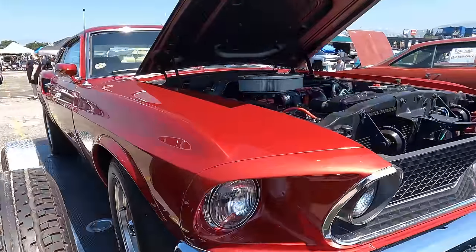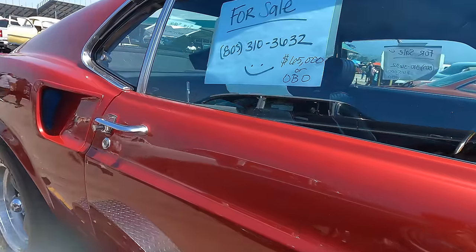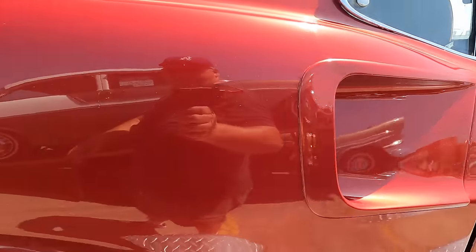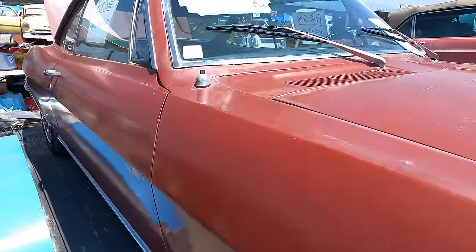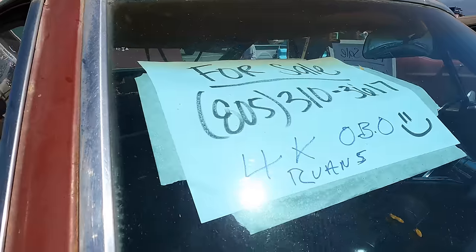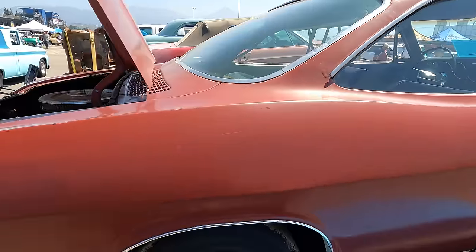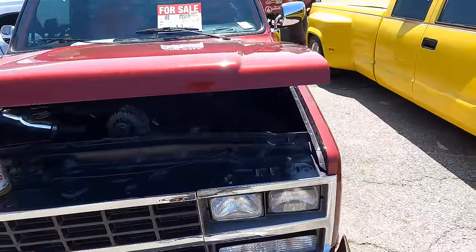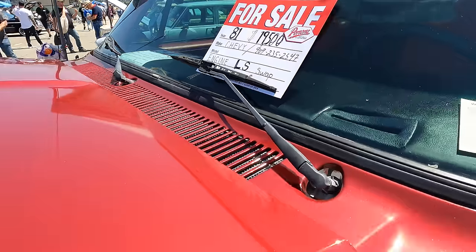A '69 Mustang. I got 65,000 in Orbest. Little Corvair, 4,000 says it runs. Your info on that one. An '81 square body, 19,500 on this one. It's got an LS in it. Not sure if we can get you a shot in there. It's kind of dark.